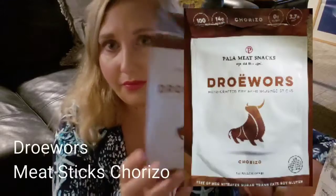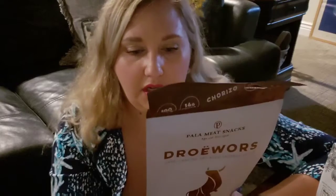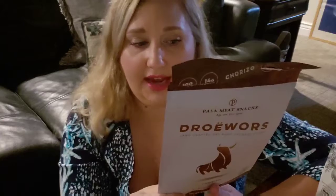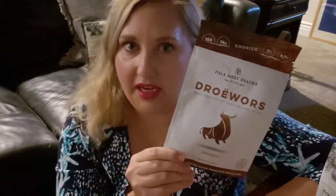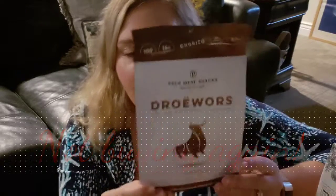I recommend these. Okay, the next thing is the Pala meat snacks, and I have chorizo. It's empty, you guys. These, to me, I'll be honest, they were a little high in protein. They're 14 grams of protein with 1 carb and 3.75 grams of fat with 100 calories. For me, for a 100-calorie snack to be 14 grams of protein, that's really high for me. I try to stay around 50 to 60 grams of protein each day.